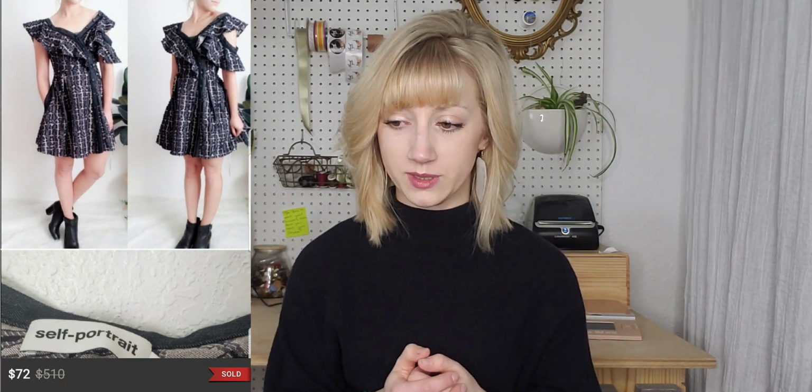The tracking said it had been delivered and I didn't receive the dress for quite a while actually, and I had emailed Tradesy about that. Overall, I was very, very disappointed in my Tradesy experience, and I will not be selling anything in the near future over there due to this experience. I just wasn't a fan of the whole situation.